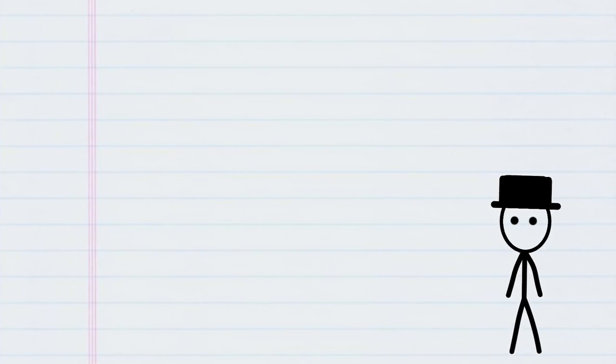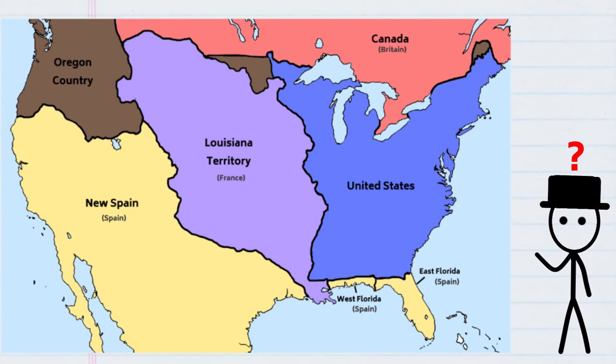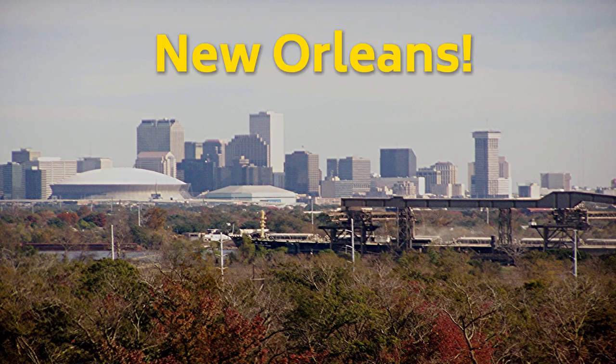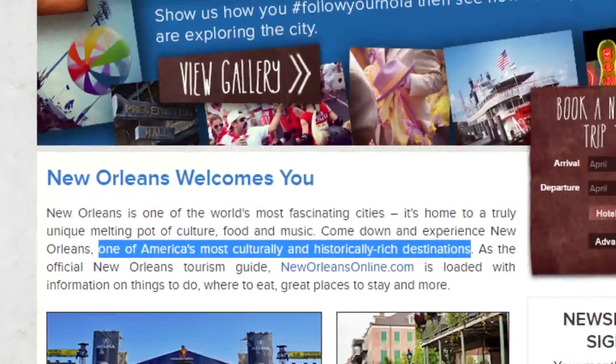Today, our map of America looks like this, but around 200 years ago, it looked more like this. How did this map change? To answer this question, first we have to look at the city of New Orleans, one of America's most culturally and historically rich destinations, according to their website.